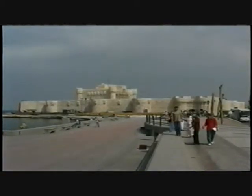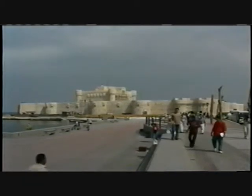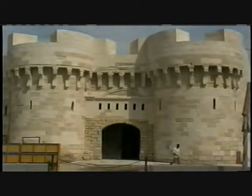Unfortunately, most of the ancient city is submerged below the Mediterranean, but you can still enjoy the remnants of one of the seven wonders of the ancient world, the Lighthouse of Alexandria. In ancient times, the lighthouse stood nearly 400 feet in height, the equivalent to a 40-story high-rise.